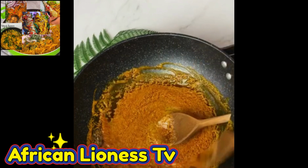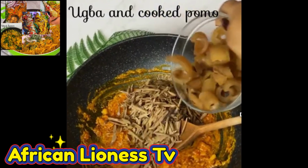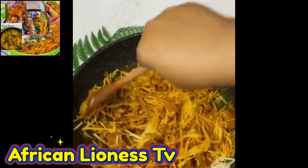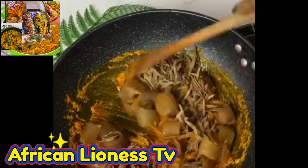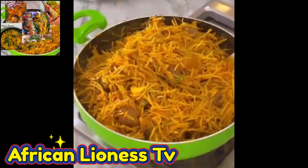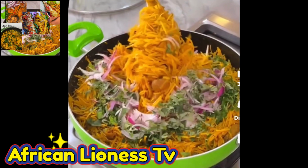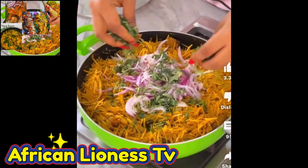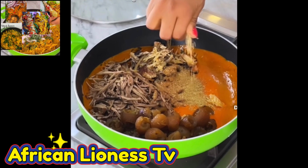Then you dissolve it. Then in a food processor, blend the ehuru, the calabash nutmeg, then the scotch bonnet pepper, the crayfish, and onion. Blend everything together to make a paste.